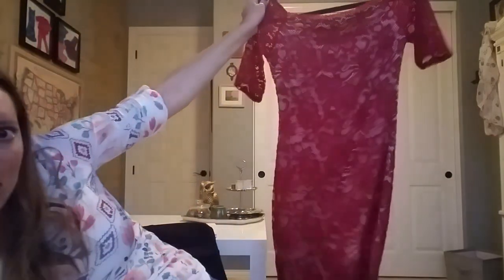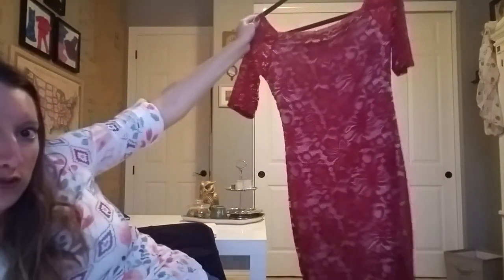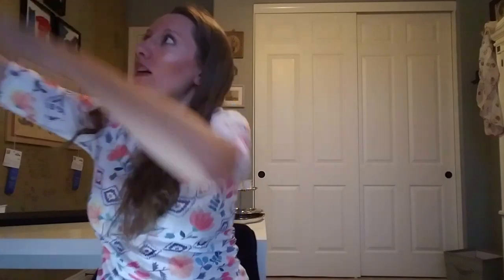Red lace. See, now the light went. And who knows if you'll be able to see. But it's Fire Engine Red. Dress, tight and sexy, with black shoes. Can't go wrong. Can't go wrong. So yeah, I think that is it that I have to show for you guys.